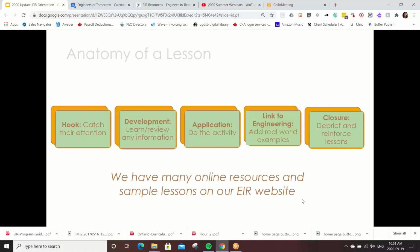This is going to be particularly important in the virtual environment because we need that feedback. What worked well for you today, students? What parts did you like? What did you not like? What can we do better next time? And again, check out the website for some of the resources that we have available.